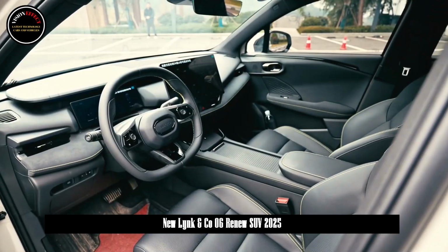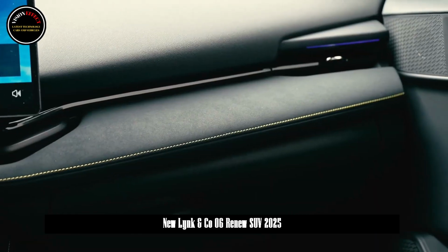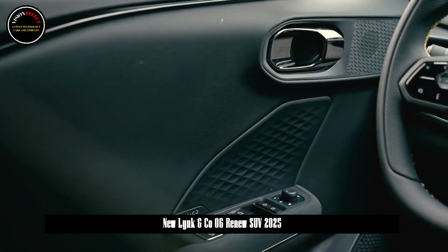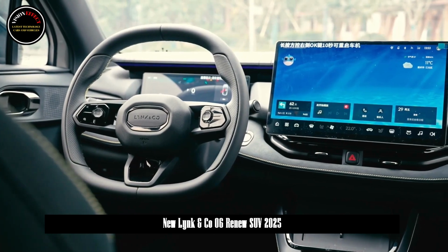06 family. In order to meet the individual needs of consumers, Lynk Co. 06 also offers a variety of rim styles and body colors for users to choose from, allowing each car owner to create a unique and exclusive car.